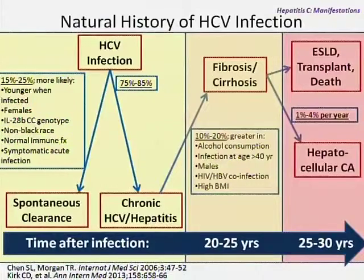Spontaneous clearance is higher with normal immune function. And interestingly, the patient who actually comes in really sick and jaundiced is more likely to clear the virus than those who have mild manifestations. The majority go on to develop chronic HCV and have a smoldering hepatitis, which will oftentimes lie fairly quiescent, asymptomatic for years to decades. But unfortunately, the typical course among all people who are infected, about 10 to 15%, will go on to develop fibrosis and cirrhosis.